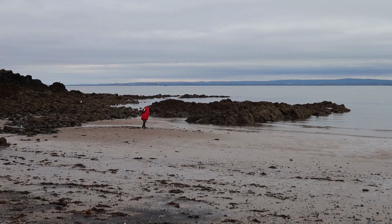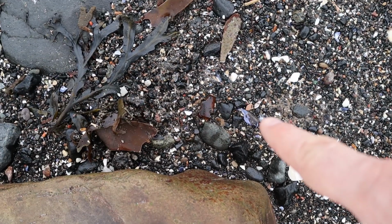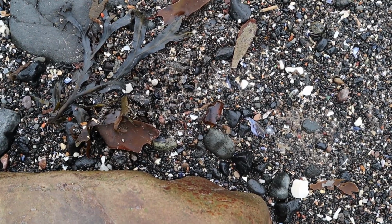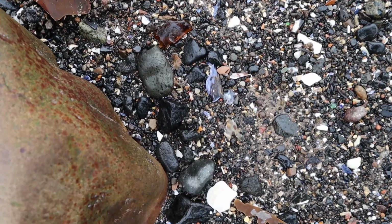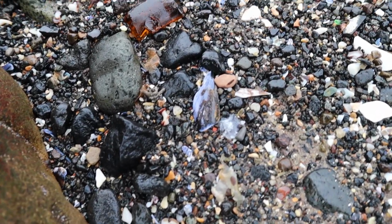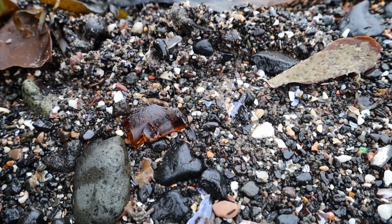There's something that we haven't seen a lot of today. That's a very large piece of brown glass. I suspect it's too big for a bottle. It's too big for very many things that we might want to use it for. What do you reckon? Is it worth taking that with us? Well, I'll take it and we'll see if we can fit it in the bottle. I've chosen bottles that have quite a large opening.